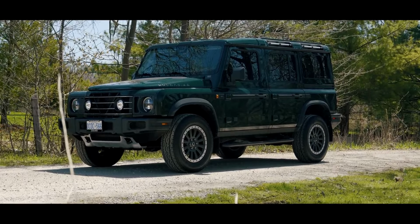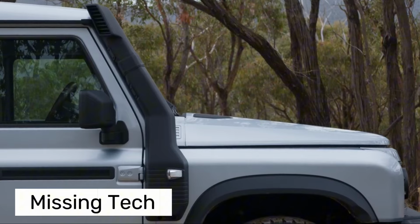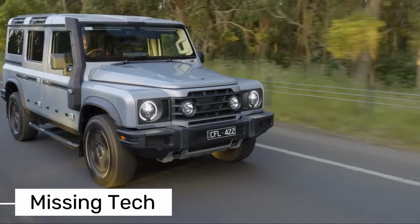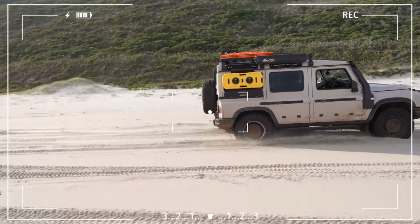The Grenadier doesn't come loaded with all the luxury features you'd find in modern SUVs. There's no adaptive cruise control or lane keeping assist, but since this vehicle is built for off-road enthusiasts, those missing features might not be a big deal.